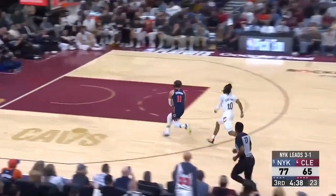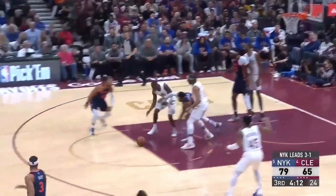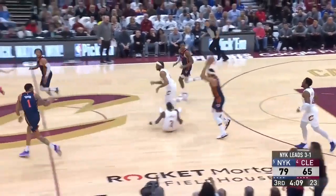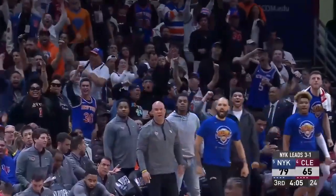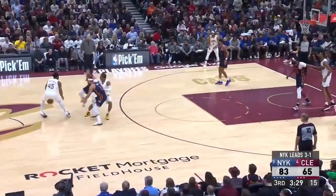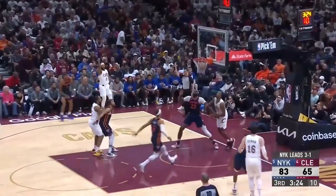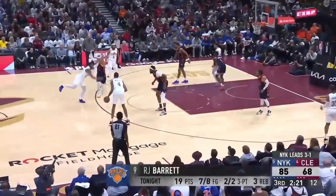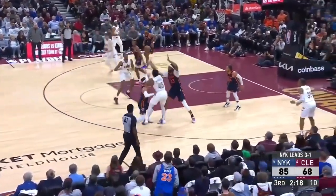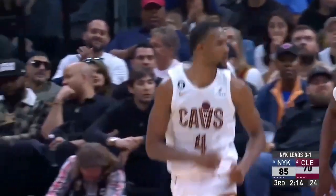77-65 and a steal by Brunson. Brunson racing to the basket and he punches it down with the left hand. LeVert kicked it, picked up, Hart outlet, Brunson topping. What a fast break. He's the one that kind of just fills all the voids for this group. 9-0 run for the Knicks. For Cleveland to try to cut into this lead before the fourth. And Mobley slips to the basket and jams it down.